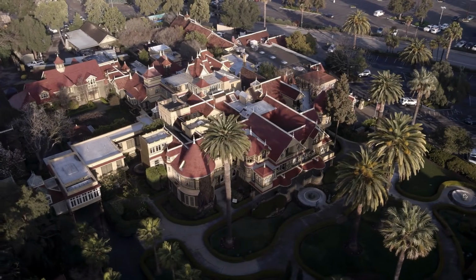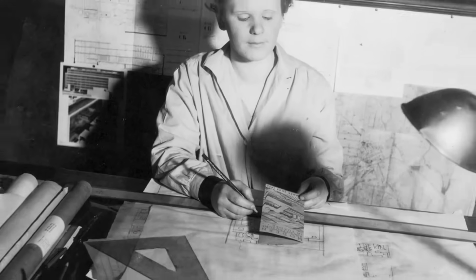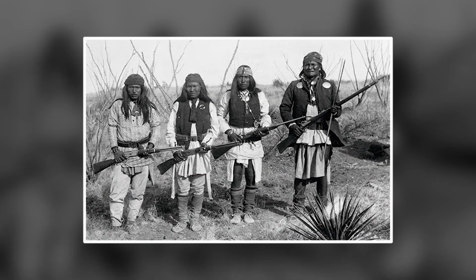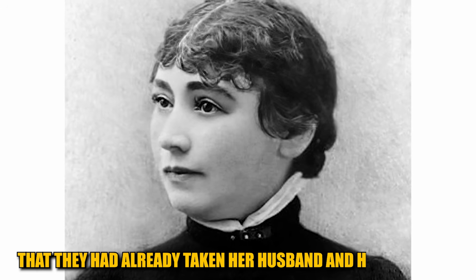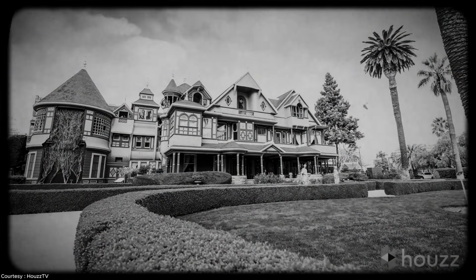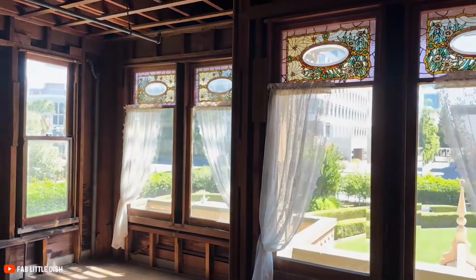And this is where the legend takes over. The story says Sarah went to a medium in Boston who told her the spirits of every person ever killed by a Winchester rifle were coming for her, that they had already taken her husband and her daughter, and that her only escape was to travel west and build a house, and never, ever stop building. Stop the hammers, and the spirits find you. It is one of the greatest ghost stories America ever produced. Hold on to it, because everything you are about to see was built by a woman under that curse, or so we were told.